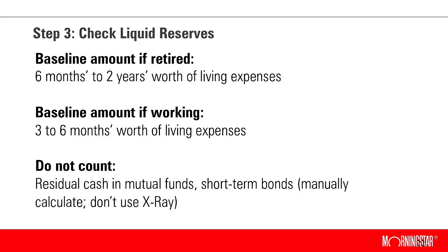I've included a few baselines here geared toward people who are still working and still accumulating assets, as well as for people who are already retired. So if you're retired, I think it usually makes sense to set aside 1 to 2 years worth of living expenses in true cash instruments. You don't want to hold any more than that in cash because it will be a drag on your returns, but you do want to make sure that you have at least some liquid reserves set aside.